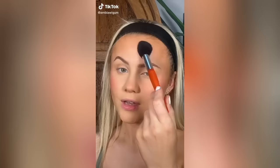Gorgeous, gorgeous girls always over blush. Gorgeous, gorgeous girls are always in a rush.